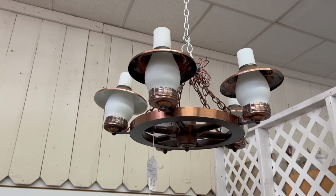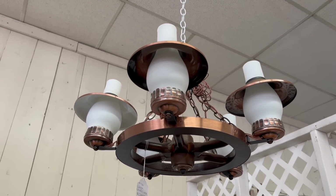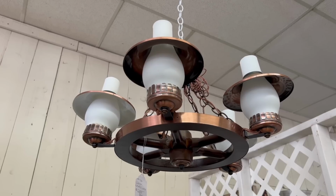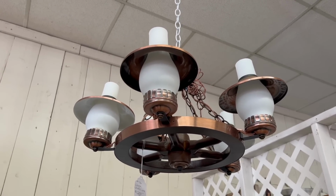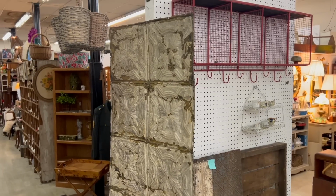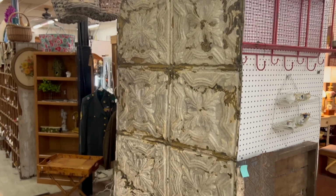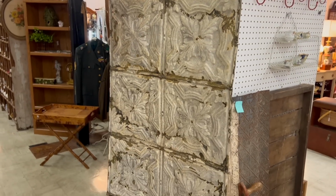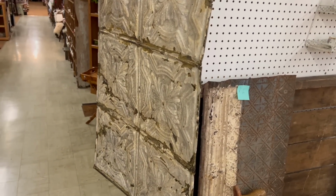This reminds me of every family restaurant in California when I was a child. They all had these hanging lamps with the wagon wheel in the middle. And so did a lot of houses. And this is an older area. Some of the buildings in this commercial district have been here since the Victorian period. And so you will see things like original stamped tin ceiling tiles, priced at $75 each.